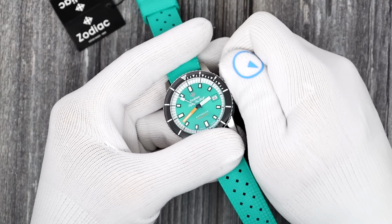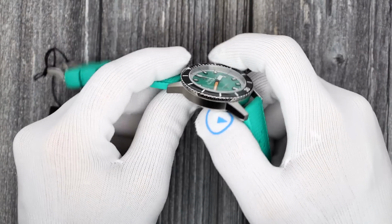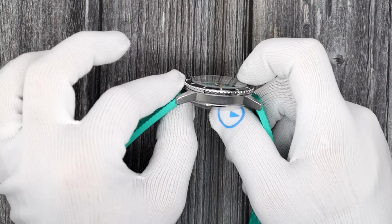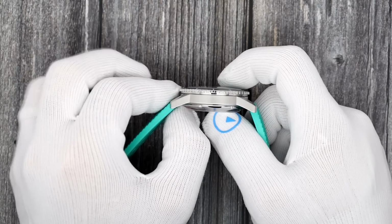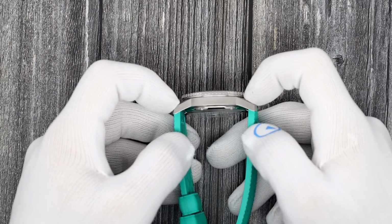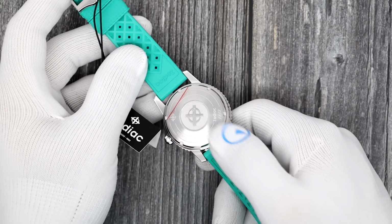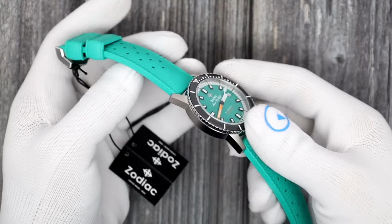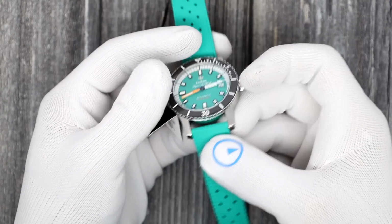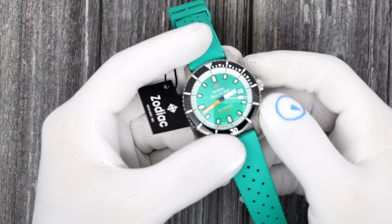Like most Super SeaWolves, it's a great size. It's just 40 millimeters in diameter, 13.6 thick, with a slightly domed sapphire crystal. It's 48 millimeters lug tip to lug tip, with a nice solid screw down case back with the Zodiac logo, 20 millimeter on the strap, 91 grams, and as I mentioned, 1,295 bucks.